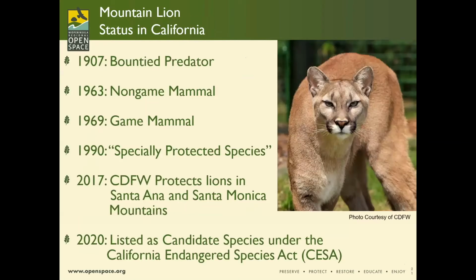Now we'll talk a bit about the legal status of mountain lions in the state, which has a very long and interesting history. From 1907 to 1963, mountain lions were a bountied predator, meaning that the state would pay people to go out and hunt and remove mountain lions. This is why their numbers dropped drastically. This was not just in California, but across the United States and for many more years, which has led to that lack of lions on the East Coast.